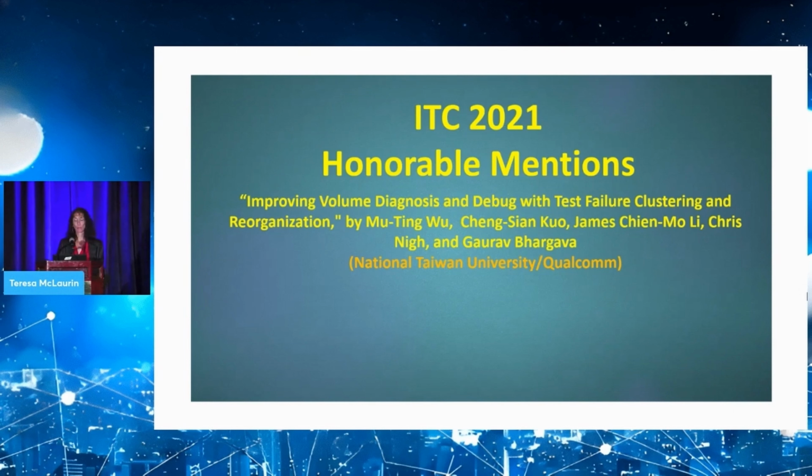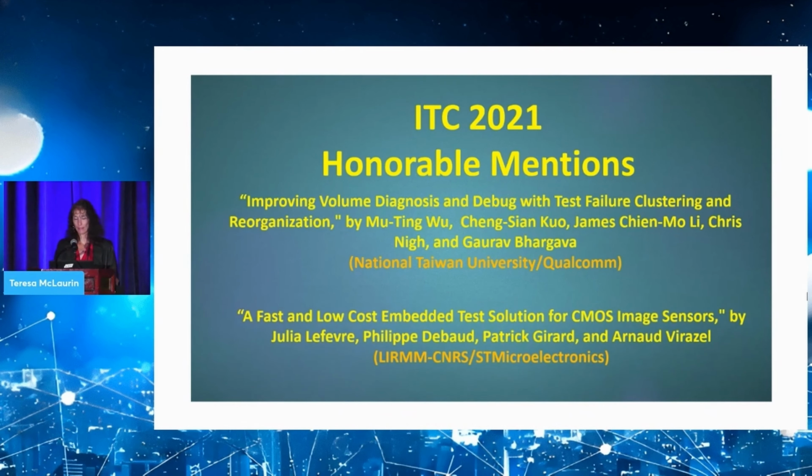Okay, our next honorable mention is a fast and low-cost embedded test solution for CMOS image sensors by Julia Lefavre, Philippe Debeau, Patrick Girard, and Arnaud Virasel. They're from France, from LIRMM and ST Microelectronics. Unfortunately, because they are from France, none of them could make it this year. But anyway, I'd like to congratulate them for doing such a great paper.